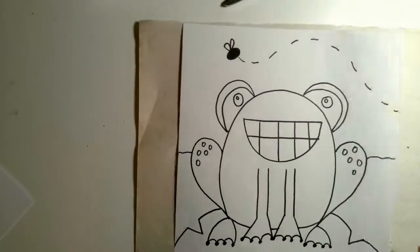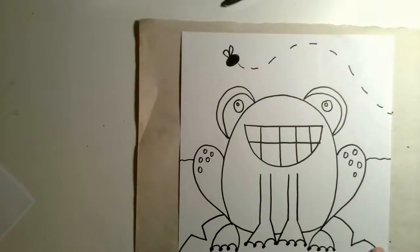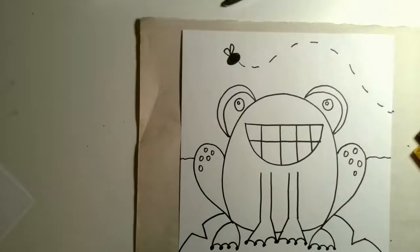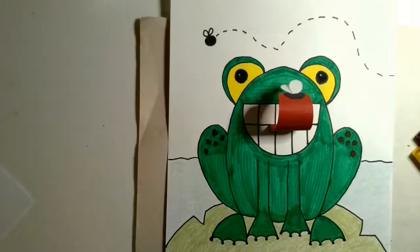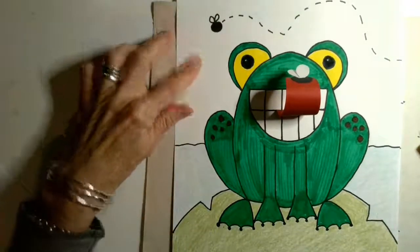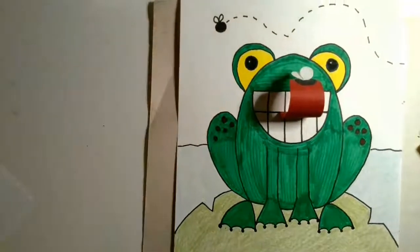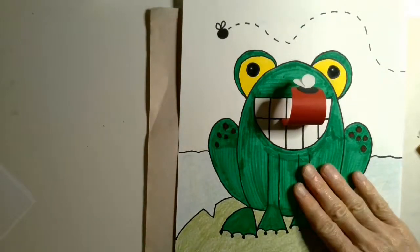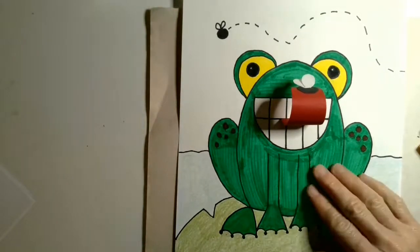So what I did was I colored the frog with markers, and then I colored the lily pad with crayons and the water with crayons, and I did a really light blue for the sky. And this is why I did this. I wanted the frog to be a bright color, so that's why I used markers.